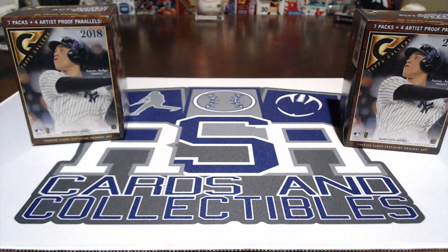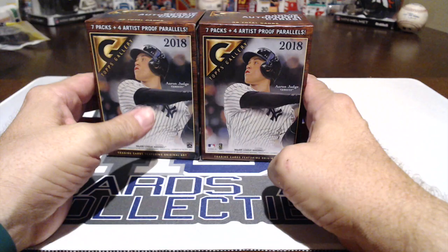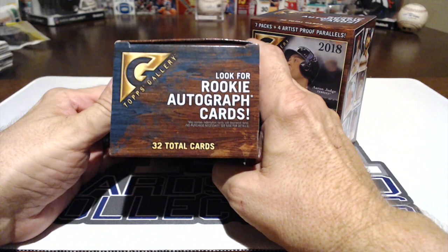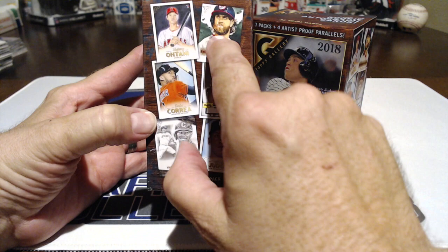ready for some auctions. So we got two boxes of this. It's too bad it's not just one big box, because the big boxes you get two autographs, and then this one, it's possible, but not... It says, look for rookie autograph cards. And this is the type of card I got, the Ohtani. I got this card here, Shohei Ohtani rookie card, and it was a green parallel, and it was on sticker autograph.